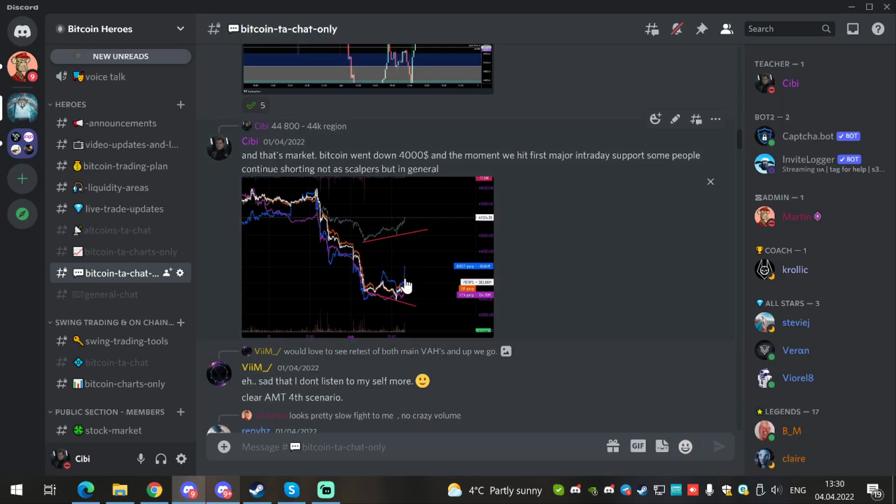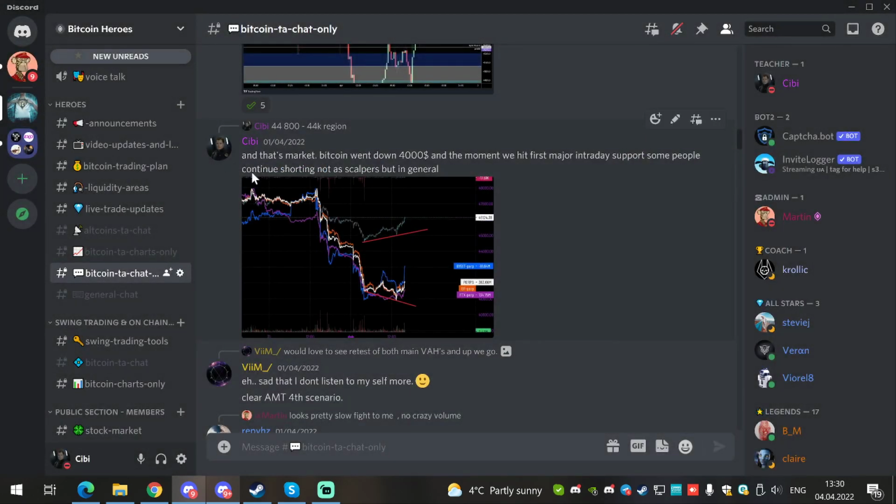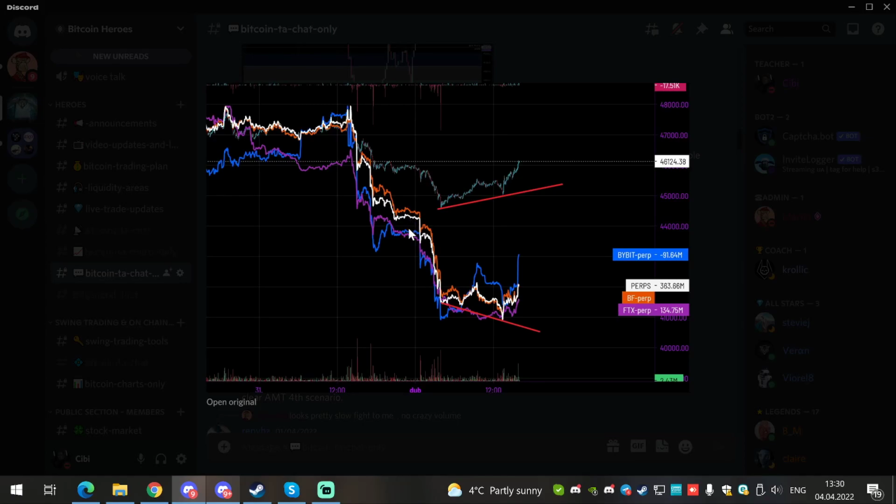And one more thing I want to mention with this, you can see over here, by the way, that's CVD, cumulative volume delta. It's showing you what bigger traders are doing.